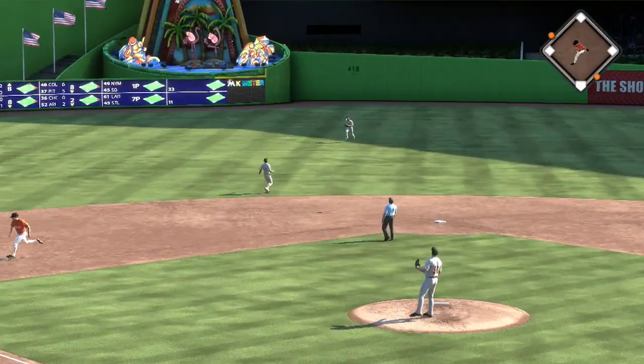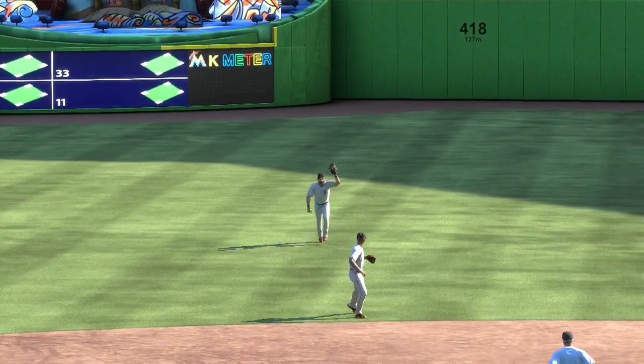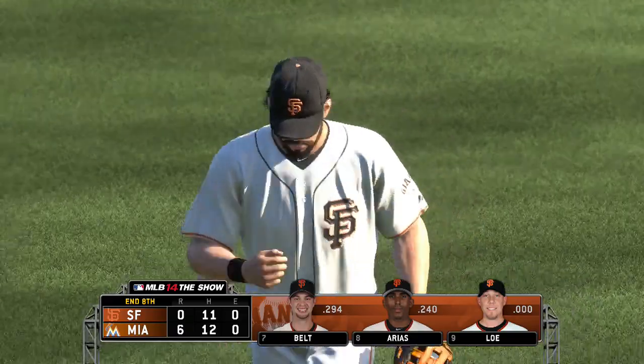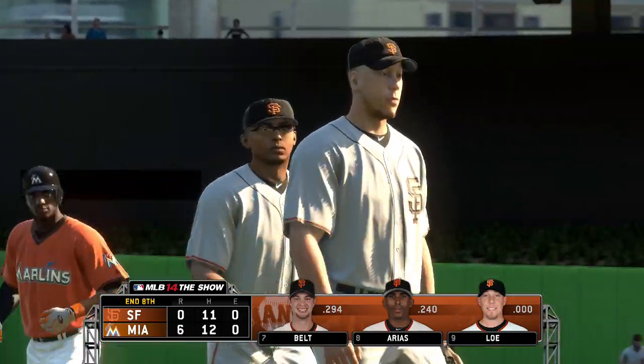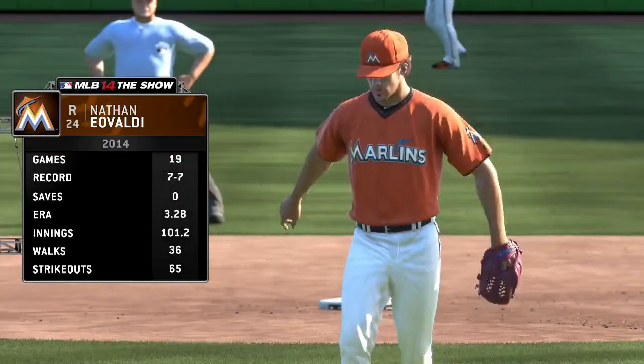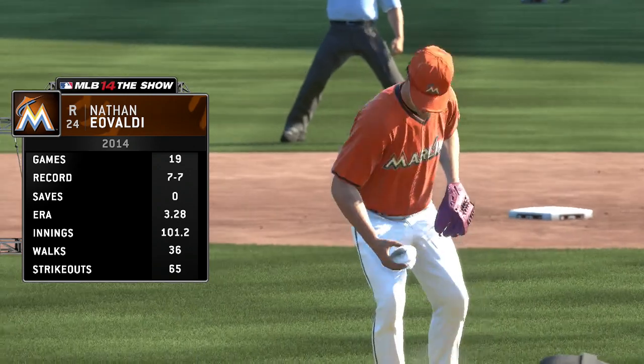2 out here and a runner at second. Now a slider swung on and lifted into shallow center field. Pagan is there, makes the catch, and the side is retired. Marlins leave 1, but they're on top by a count of 6-0. Nate Eovaldi will come in now working with a huge lead, so he'll just look to get some work in here.